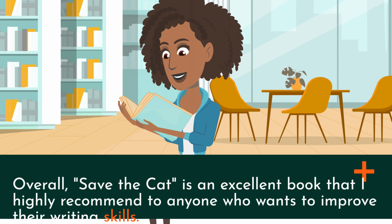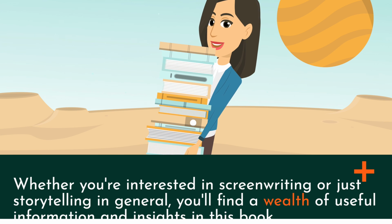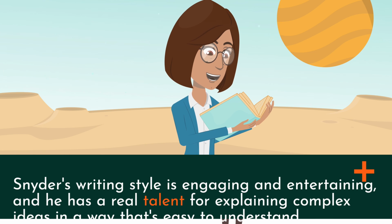Overall, Save the Cat is an excellent book that is highly recommended to anyone who wants to improve their writing skills. Whether you're interested in screenwriting or just storytelling in general, you'll find a wealth of useful information and insights in this book. Snyder's writing style is engaging and entertaining, and he has a real talent for explaining complex ideas in a way that's easy to understand.